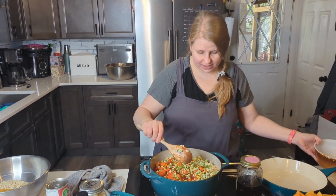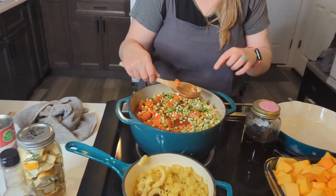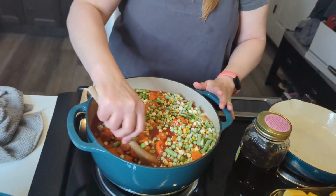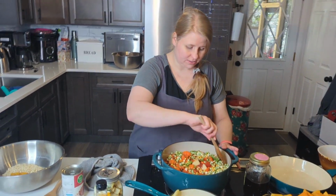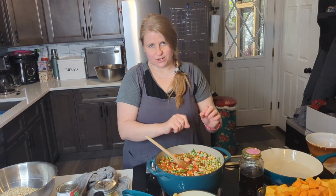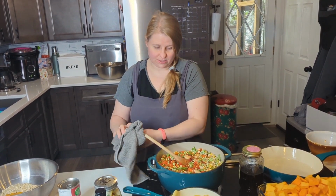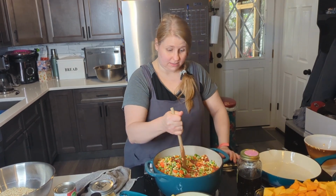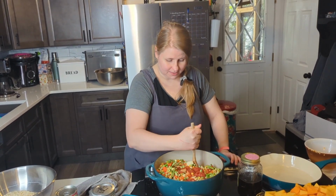And I will tell you, like you can see here, the freeze-dried carrots taste good, but they lost their color. And we like having a lot of carrots in soup, so we will not be freeze drying carrots like this again, since they did lose their color. But I thought this would be a good way to use some of these up. We're just going to mix them in.